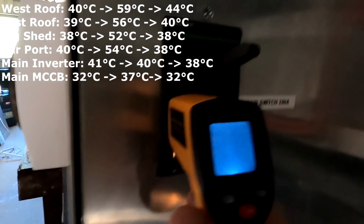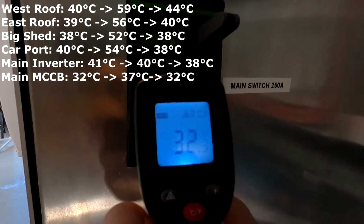38, 32. Yeah, all the temperatures will go down now. We have just passed the peak performance of the system and it's ramping down.